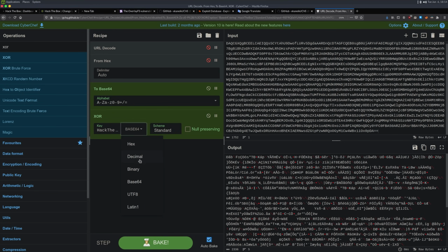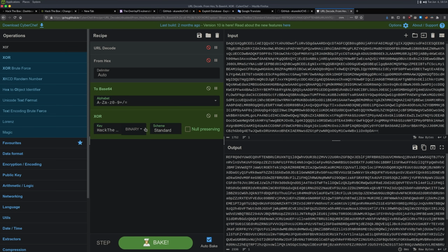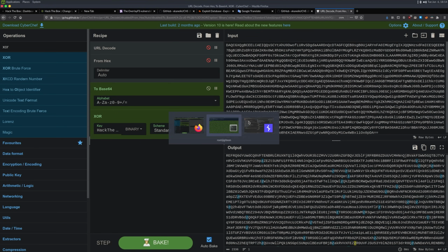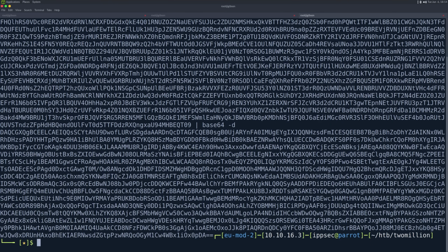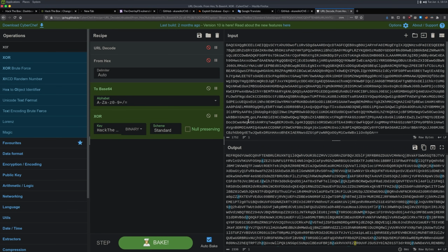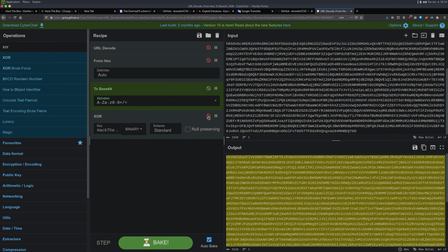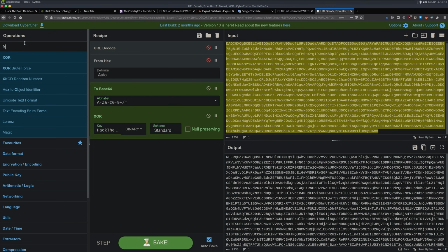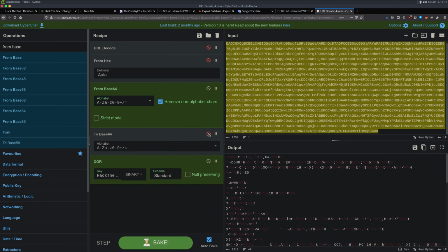Run this. Let's see. Latin, UTF, binary. Is this base64 as well? Oh, shoot. I did 2 base64. Does Control Z work? From base64. There we go.